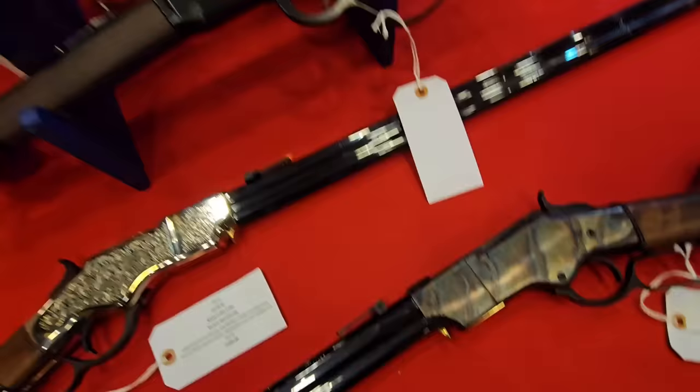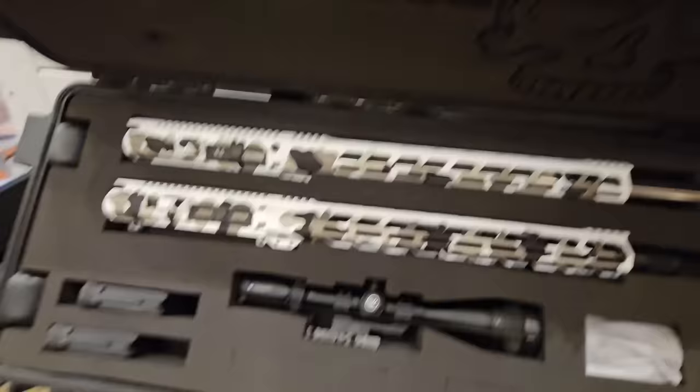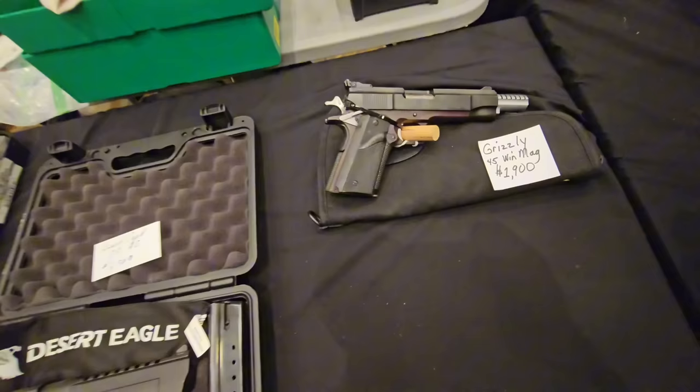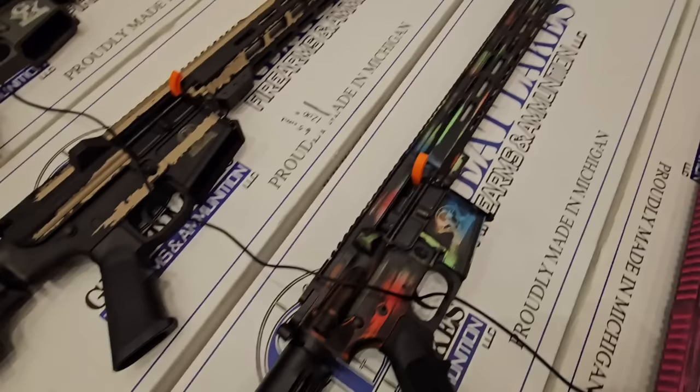Bunch of mirrors, legs, black and the gold finish. Tactical skeleton. We got a Desert Eagle, 5080. A grizzly. Is that a large? That's a large grizzly. Yeah, the grizzly. 45 wood mag. That is another Rossi. It's hard to follow up that revolver table. Is this the AP5? Yep.